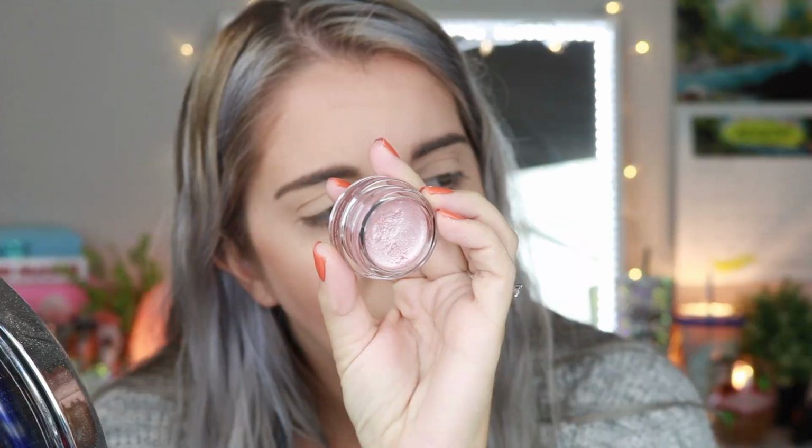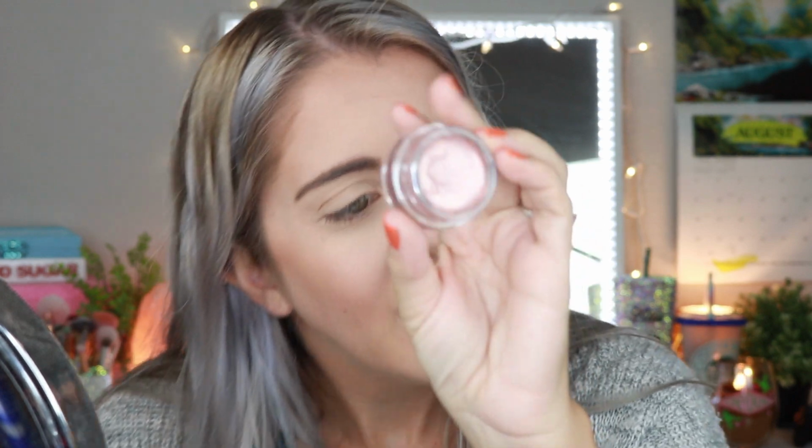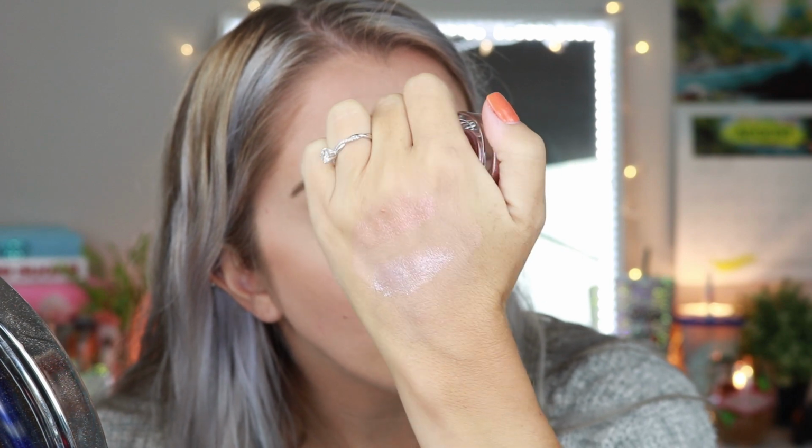This is the shade Bright Idea. It's a purple lavender shade. As I'm rubbing my finger into it, it's actually getting a little wrinkly. It's starting to look a little weird. But I really do like this color. It's going to be a little bit lavender with a gold reflex to it.